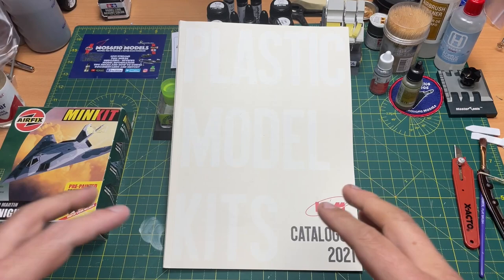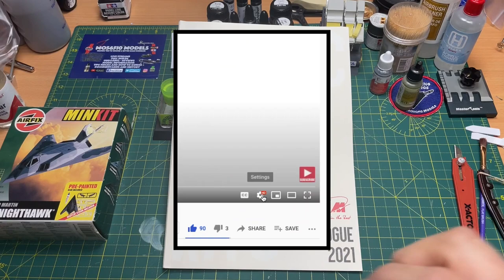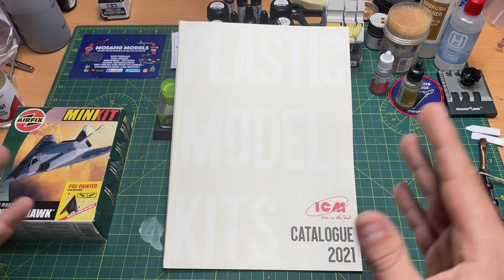So if you want to see it in the best quality, I suggest you go to quality on the cog settings, click quality and select 1080p. If you think I'm turning the pages a little bit too quickly, you can slow the video down by going to the cog settings, clicking playback and selecting either 0.5 or 0.25. You can also pause the video at any time and then press play when you finish watching that page. And I do suggest you watch this on the biggest screen you can find and watch it in full screen.